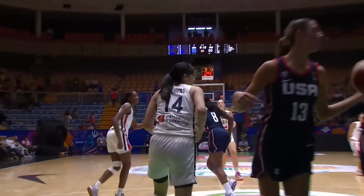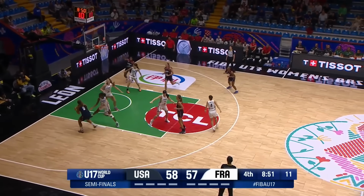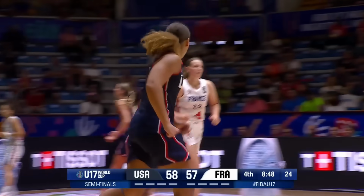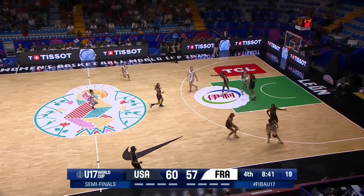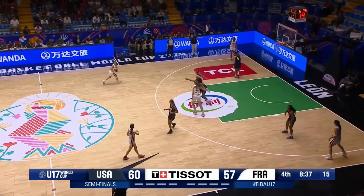I think it was just an exciting match. Into Robinson. Backing down the baseline. Fakes one way. Cuts under and gets the 2-point jumper. Robinson sitting at 26 points. And if she keeps this up, this is her chance to break that scoring title.